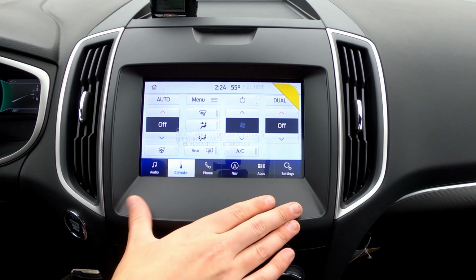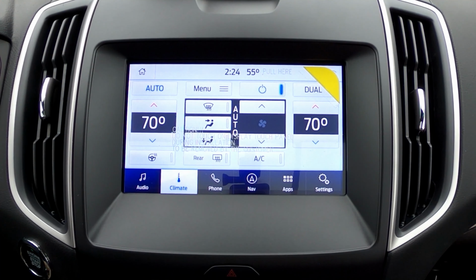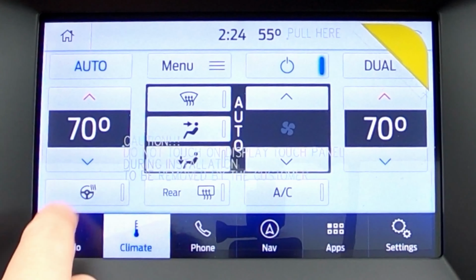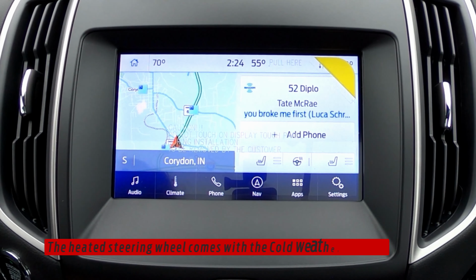Your second tab is dual climate control and overall just climate control. You have hot over there for her, cold over here for him or her, whatever you need. And then you can turn on your heated steering wheel all from there, and you can do it right there along with your heated seats.